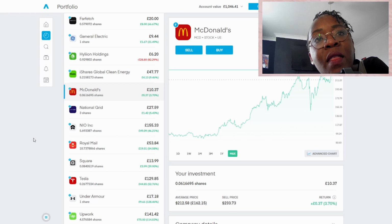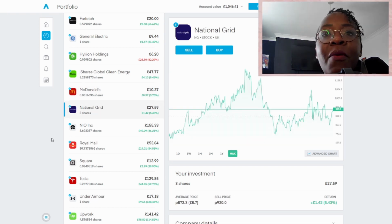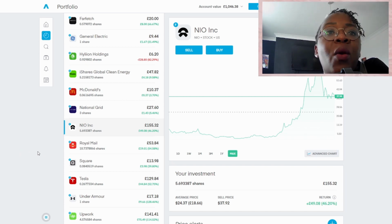I've got 3 National Grid shares, which again were free shares, and I am currently up 5% on those. I will possibly be selling those pretty soon and using the money to invest in something else. I've got 5 shares in Neo worth £155, so I'm up 46% and really happy with that one.